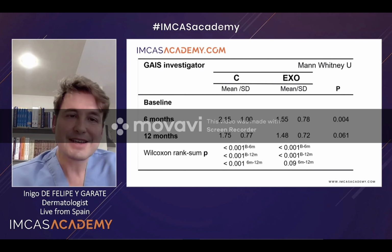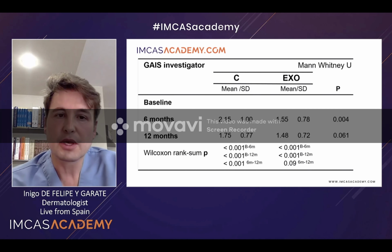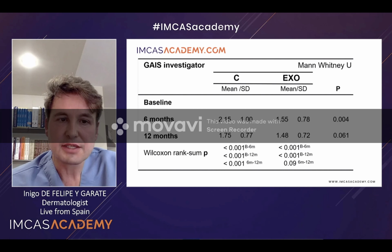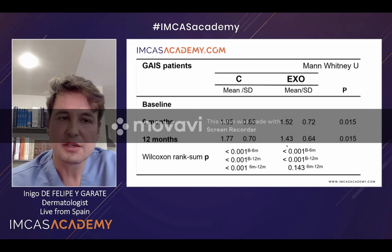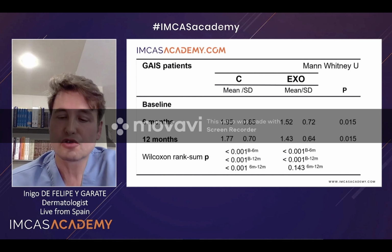When we assessed the pictures through investigators and patients, and we asked them whether they were improving or not, we could see that the scale which was revealed by investigators was very significant as well. So investigators at 6 months gave this scale of 215, whereas at 12 months it was 175. Whereas with exosome, there was an increase from 155 to 148. Also with patients, they found that the improvement was very significant, and there was a statistical difference between control and exosomes.